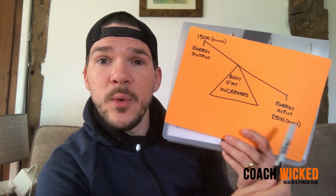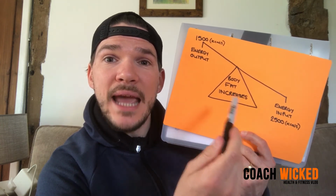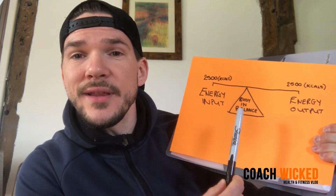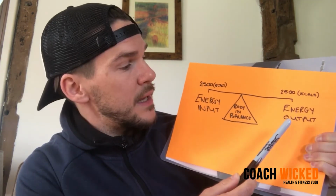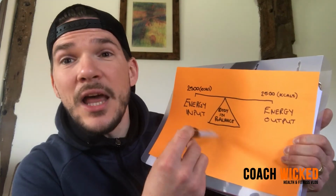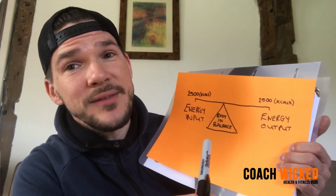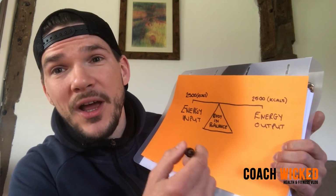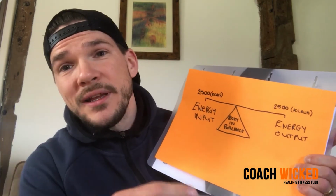Now, on the other side of the scale, we have energy input. Again, this is the amount of energy that we gain through food and drink. Now, if you look at this diagram, you'll see that the body is in balance. This is because the energy input and the energy output are of equal measure. Now, you've managed to achieve the perfect calorie intake. Congratulations. However, this doesn't mean you're necessarily going to have the perfect body. There are a million and one other factors that come into play, and besides, what is the perfect body?